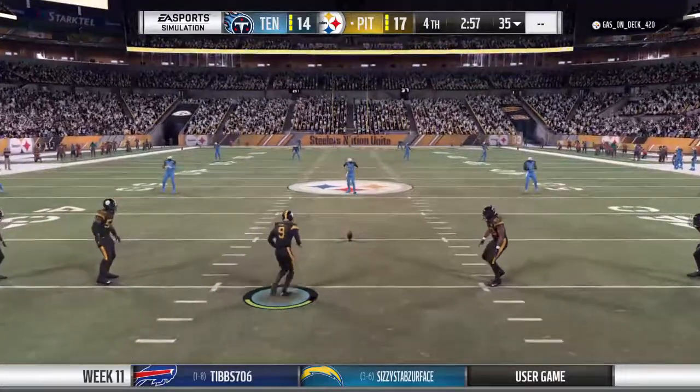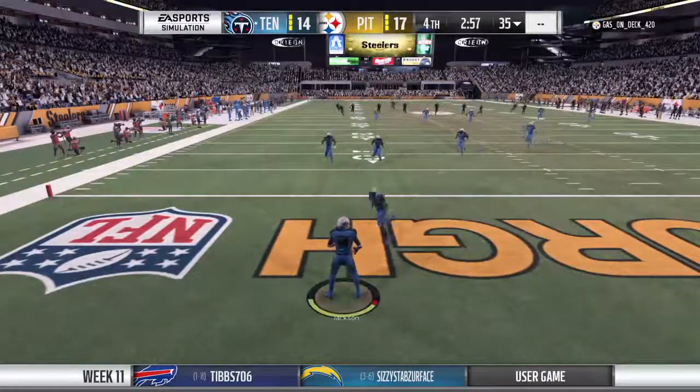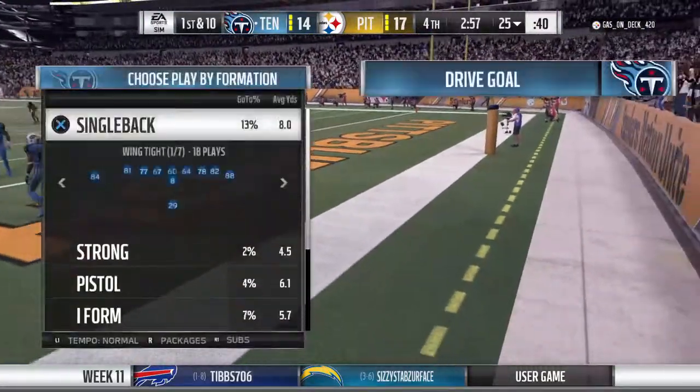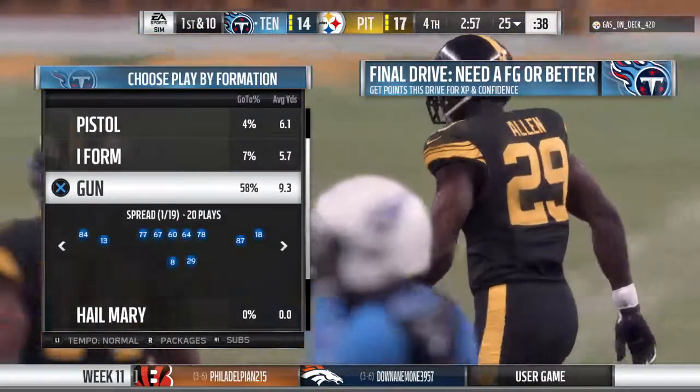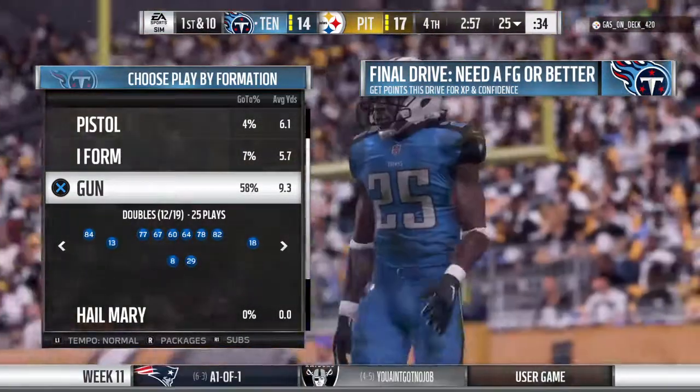Boswell on now to kick this one away. And this will not be returnable. It's out of the back of the end zone for a touchback. Out come the Titans now. And they had to wait a long time to get the football back.